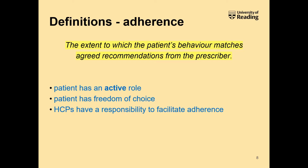So the word we're using mostly in this lecture is adherence, and this is the extent to which patients' behaviours match the agreed recommendations from the prescriber. This does have a more positive connotation, and the patient does have a more active role and they have freedom of choice.